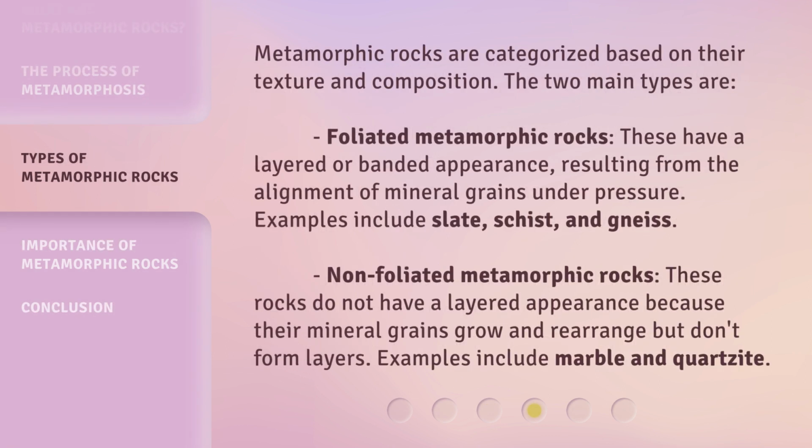Metamorphic rocks are categorized based on their texture and composition. The two main types are foliated metamorphic rocks. These have a layered or banded appearance, resulting from the alignment of mineral grains under pressure. Examples include slate, schist, and gneiss. Non-foliated metamorphic rocks. These rocks do not have a layered appearance because their mineral grains grow and rearrange but don't form layers. Examples include marble and quartzite.